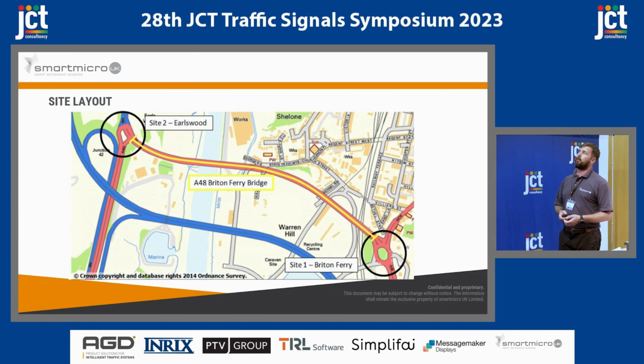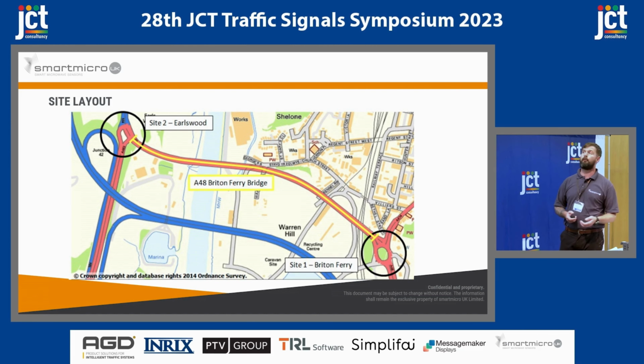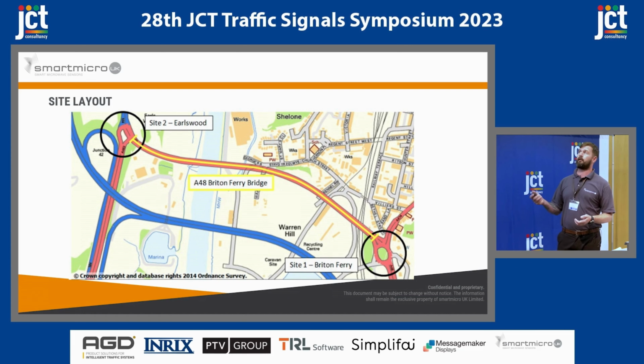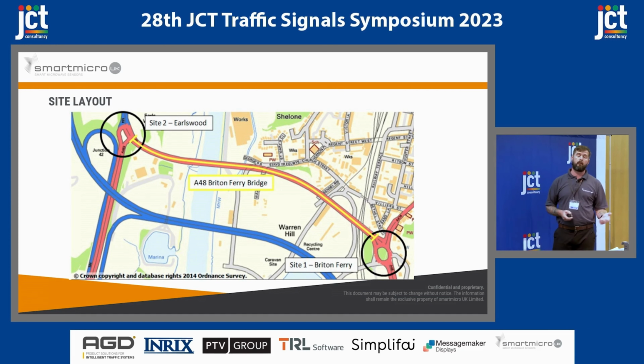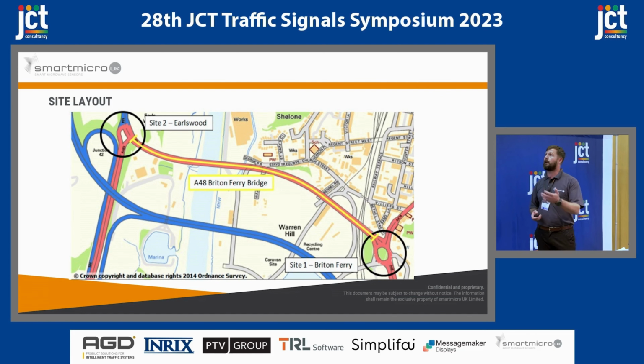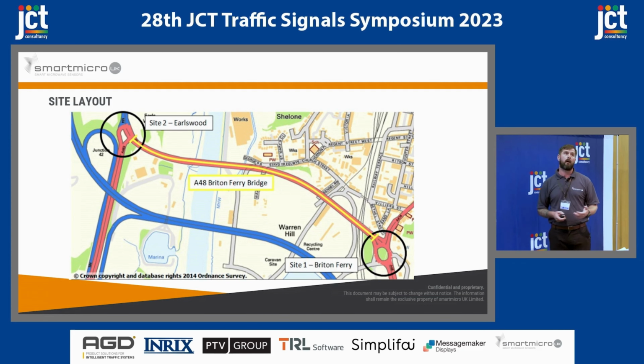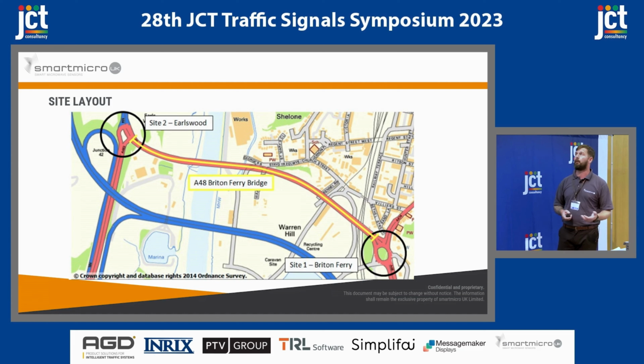The map here shows you the actual site itself, and this is taken from the consultants' work in 2014 when the site was first upgraded to MOVA. What you'll see is the site is actually split into two. You've got the Briton Ferry site at the bottom here, and then the Earlswood site up on the left-hand side of your screen. Although they're numbered Site 1 and Site 2, we actually approached Site 2 first, as the detection deterioration there in 2023 meant that there was quite a severe impact to the road network user in that location. So we ended up doing that as our first site.